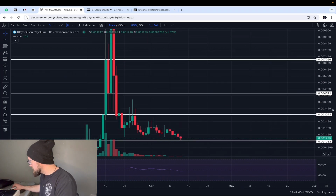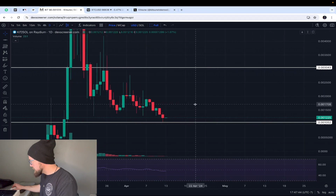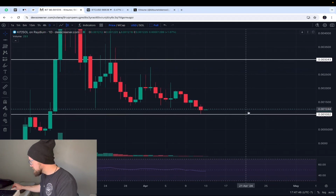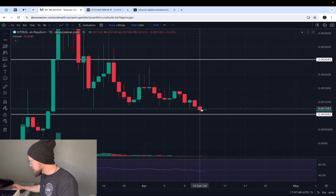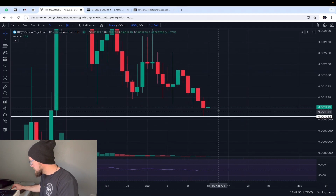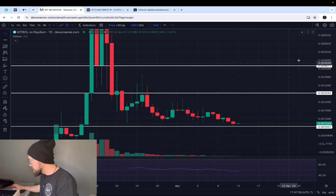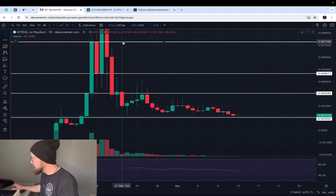You have support to the downside at $1 million market cap. And you already see on the daily, where each candlestick represents 24 hours of price action, it wicked down right here already. If I zoom in, look at that wick. Touched 1 million. The floor is lava. It bounced off of it after a sell-off from all-time high at 11 million.